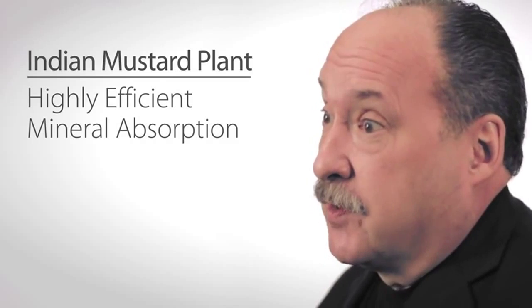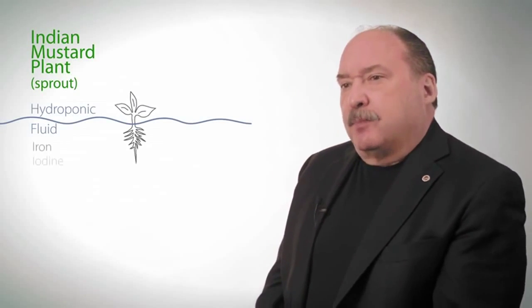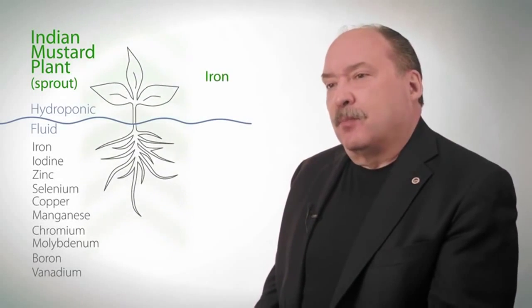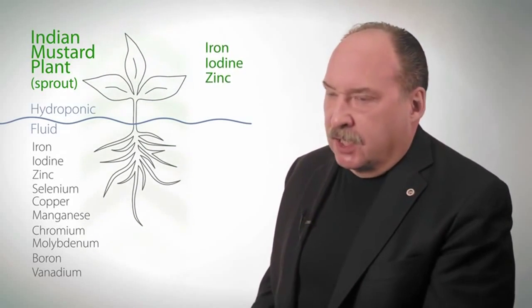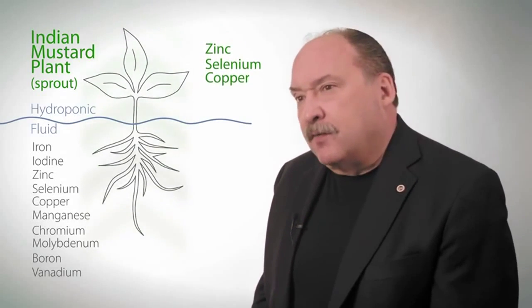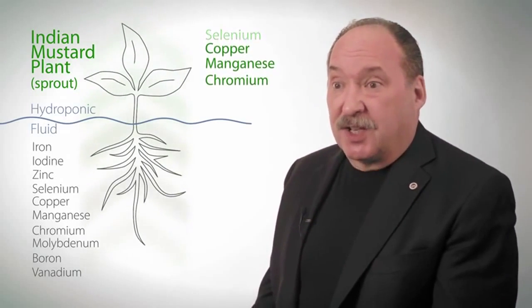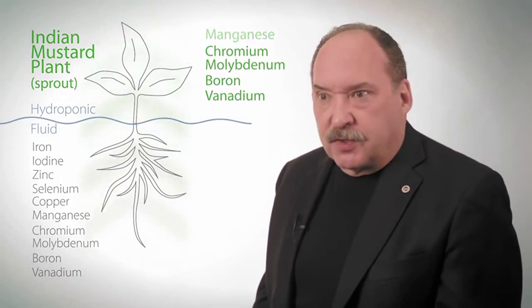Well, obviously, we want to be as efficient as we can in making all of our products. Now, we put that in hydroponic bays. Why? Because there was a scientific study that showed that the absorption and then concentration of minerals when taken up from hydroponics or fluid as opposed to soil was significantly higher in the plants, even in the Indian mustard plant. In fact, some of these minerals were not only hundreds of percent higher in uptake, but actually thousands of percent higher in intake. So again, this increases our efficiency.